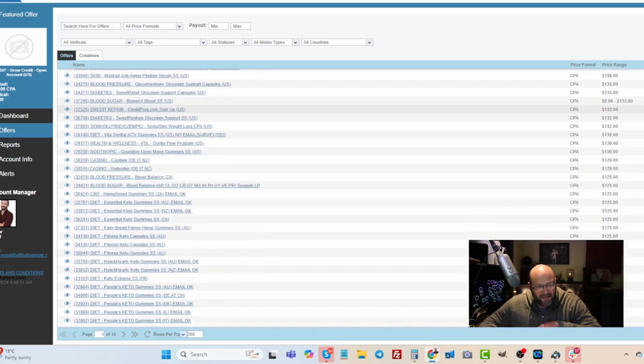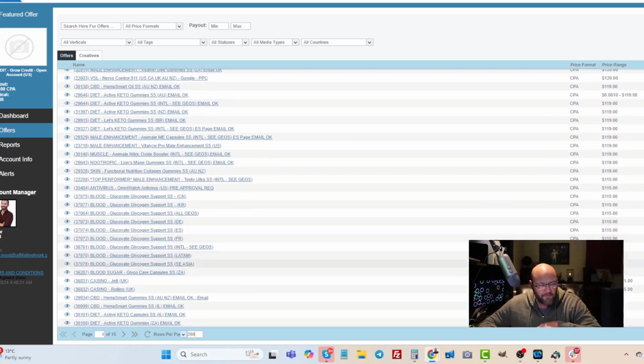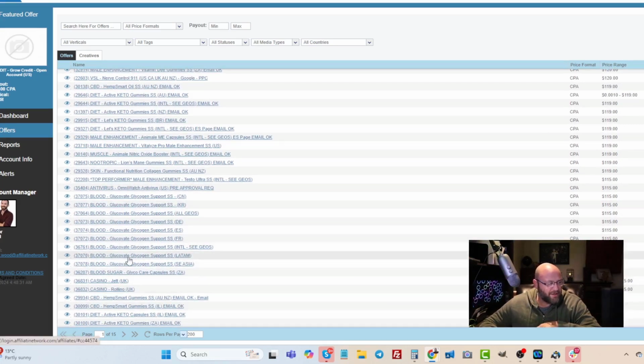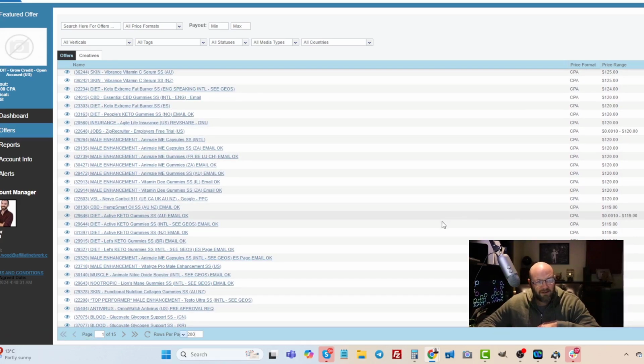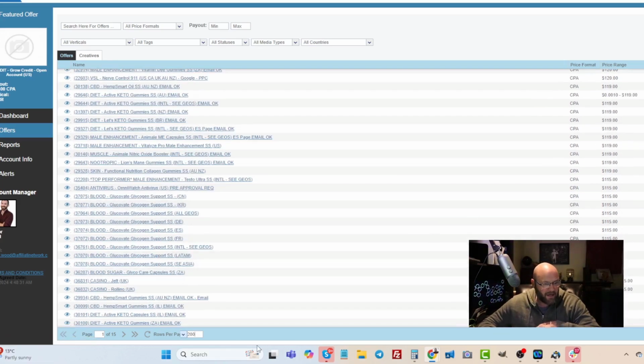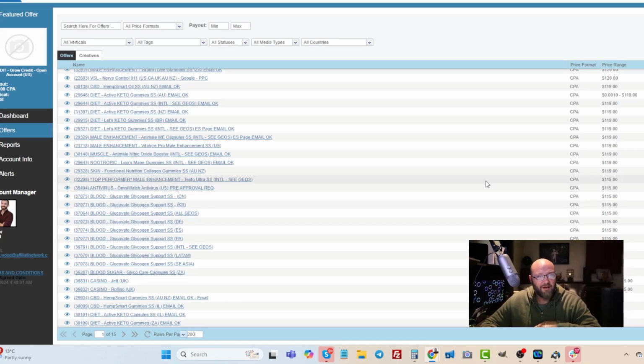Going down, there's pages of offers that pay over $100 per conversion, and different types of niches, not just casino, but you have blood sugar, you have diabetes, muscle, diet, some nerve control, pain relief, a whole bunch of different ones. And that's just on page 1 of 15 pages of offers, and these are sorted by the payout. So I'm going to say you need anywhere from 70 to 100 per conversion for your offer.